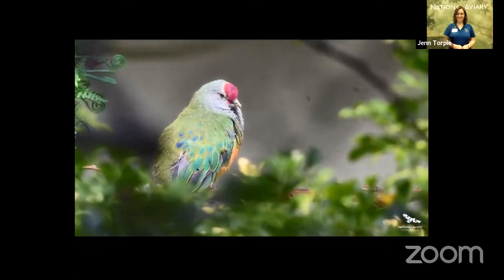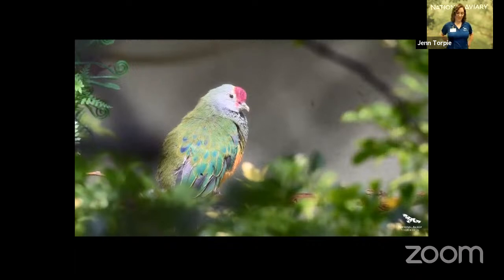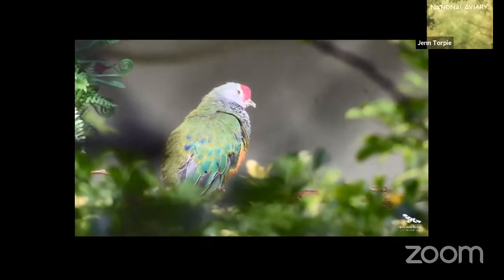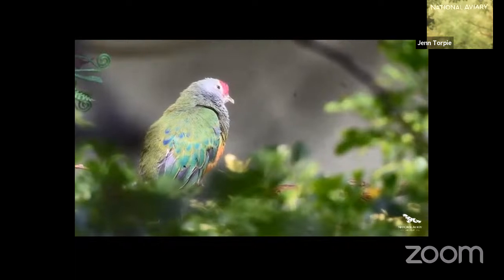This species is listed as endangered by the IUCN and has seen steep population declines over the last century. Habitat loss has played a factor in these declines, but more significant has been the devastating effects of the invasive brown tree snake in their habitat.